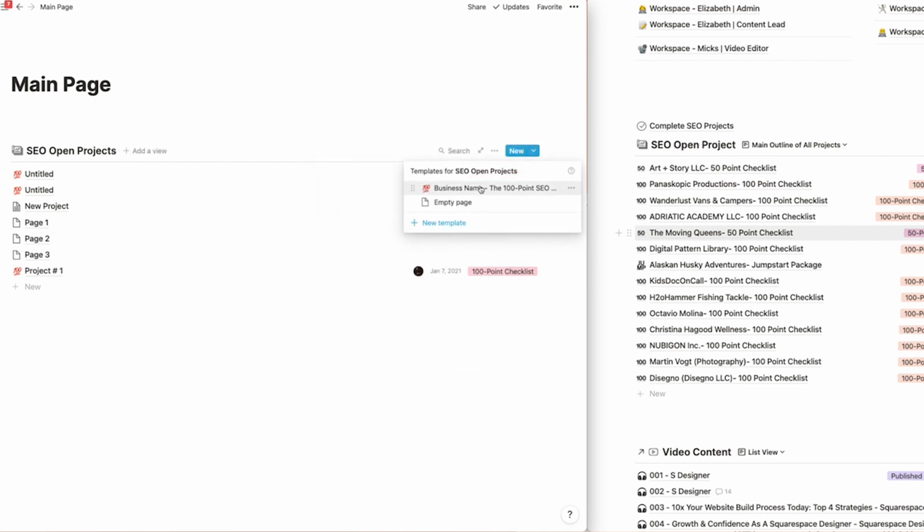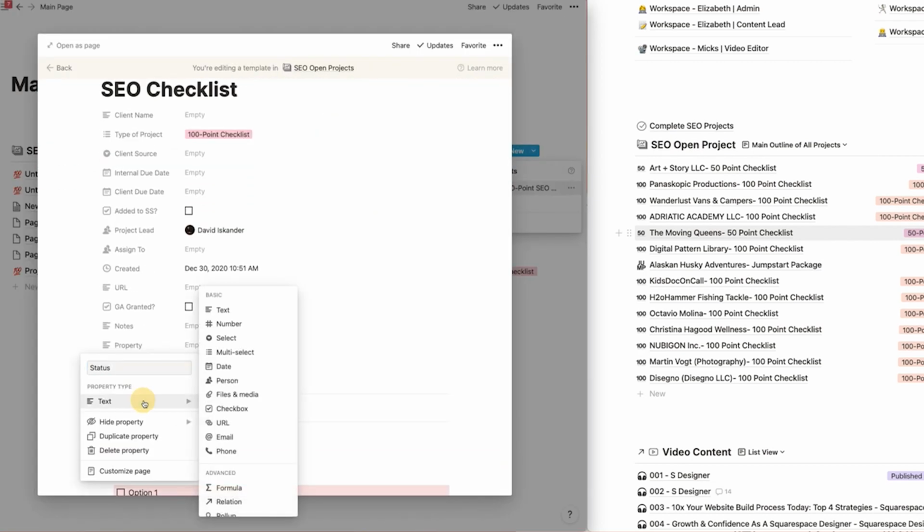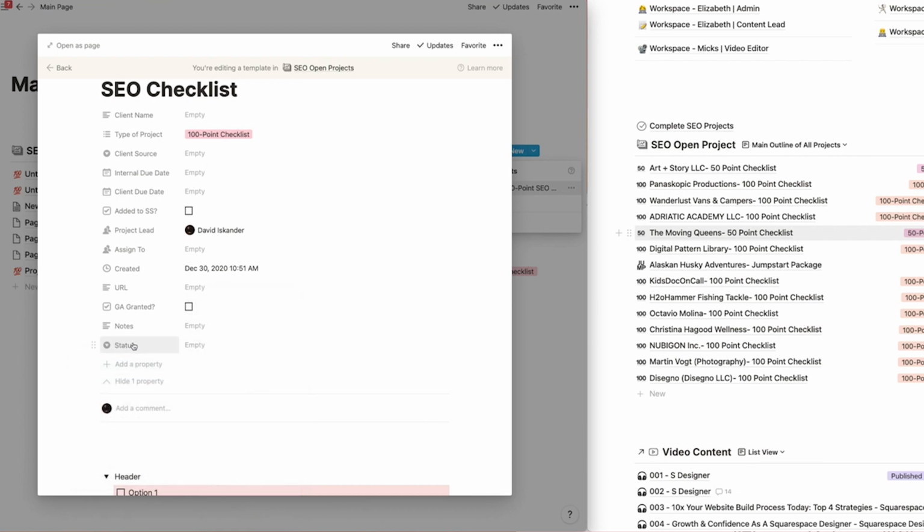Oh, I don't think I created status. So let me go back to the template and then create status. So status is, we use not a multi-select. It's always just one item, right? So we'll use that and then we'll create different statuses. Haven't started, finished. Cool. So now we have this set up.